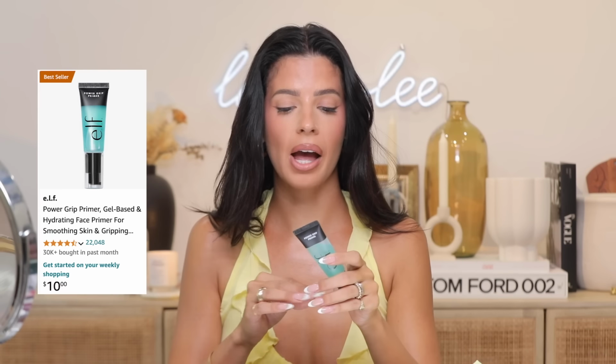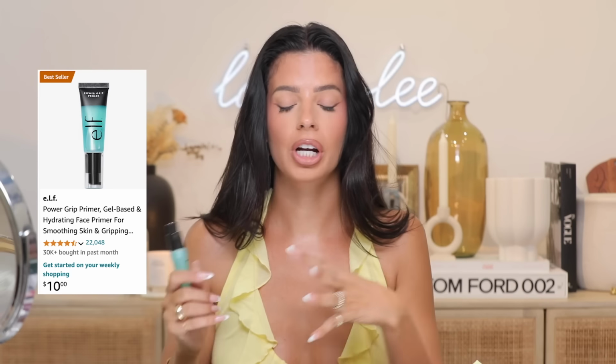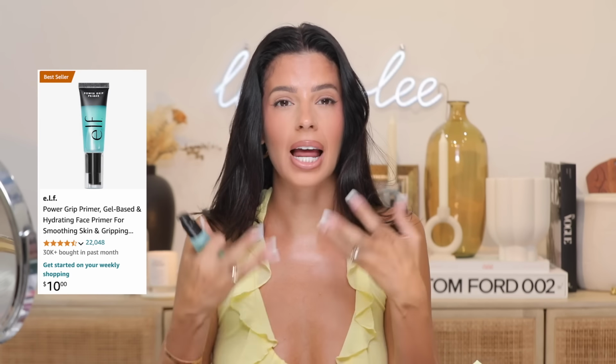So this one I have just been using nonstop. I typically don't like sticky primers, but because my skin has decided we're going full grease. Okay, she said we're going full oily. You're gonna be dry, but we're gonna do full oily. I've been trying to use a primer that adheres and sticks the makeup on a little bit better. So this one is the Power Grip Primer from e.l.f. It is a dupe for the Milk one, but it looks like this.